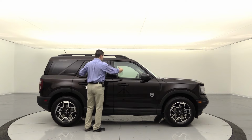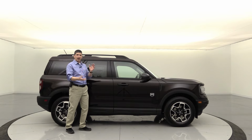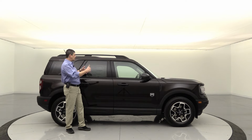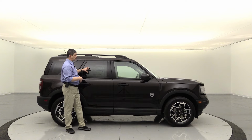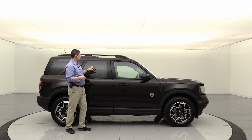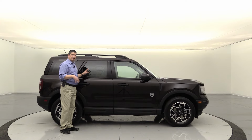That's going to deploy down. The canopy airbag has a rollover sensor, so if you're going to have a rollover situation, it'll deploy those down, help protect you from any breaking glass, protecting those in the front as well as the rear seat back here too, protecting everybody that way.